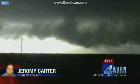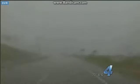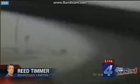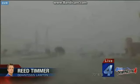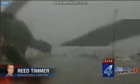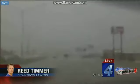Tornado warning in effect. If we have Reed Timmer, let's go to Reed. Reed, what do you have? Hey, Mike, right now I'm in downtown Lawton, in the core of this supercell. I can faintly see the wall cloud well to the south, just south of town, not that far off. Right now we're getting very heavy rain and flooding. There's a lot of people on the roads here in downtown Lawton. We're about to get on 44 south and try to cut it off and head east on Highway 7 to gain better visual. Should be there in a few minutes. Back to you, Mike.